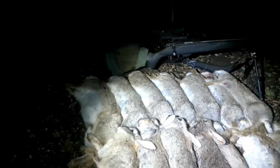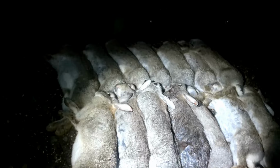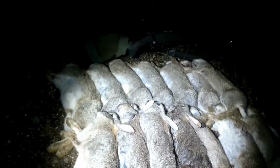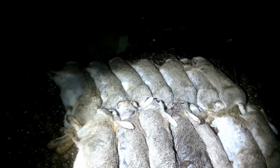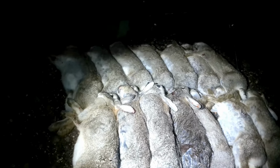Right guys, so that's my first walk around, the first permission that I wanted to get on, and as you can see we've took a few rabbits off there. I've got 14 picked up, and I believe there was another one that, when I shot it, I think it kicked back down a hole, one of the first ones. So yeah, there's the first 14 for the night.